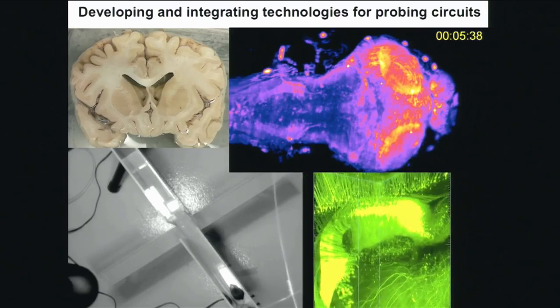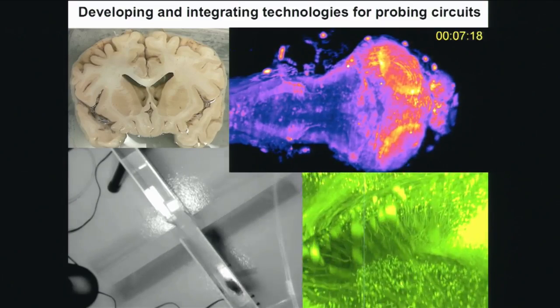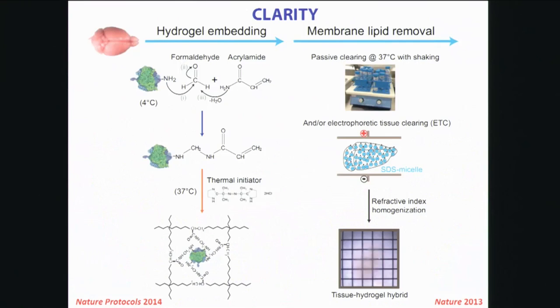Now, the first thing I'll talk about is this thing in the lower right. This is a structural tool, and we call it Clarity. It's a way of keeping the brain intact while allowing high resolution exchange of information. And the way that works is some interesting chemistry at its core. It allows, ultimately, the very vigorous removal of lipids from the preparation. And that is important for allowing macromolecules to gain access for labeling purposes, but also in reducing greatly the scattering of light and achieving transparency.